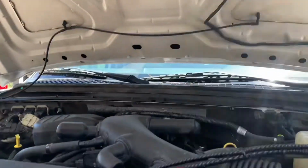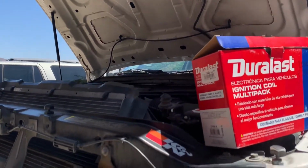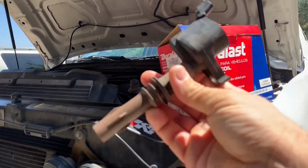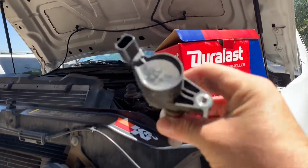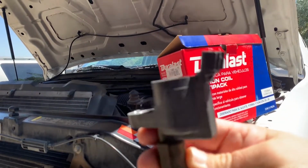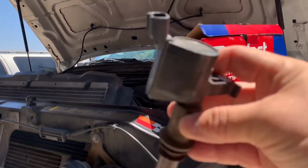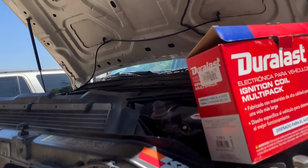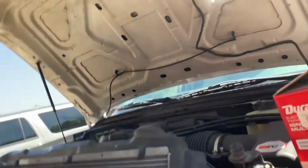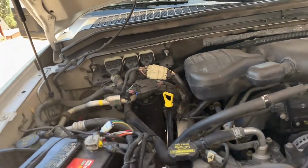So with that, I went to the automotive store and bought these Duralast ignition coils. I bought a pack of them, 10 of them. It's a couple $100. These are the stock ones. They look good, but since they're electrical, I didn't run an ohm meter or anything to them. I just was panicking and went and bought ignition coils and all new spark plugs for this thing. So I changed out all the spark plugs and ignition coils on this side.